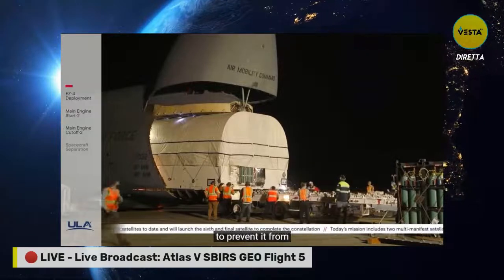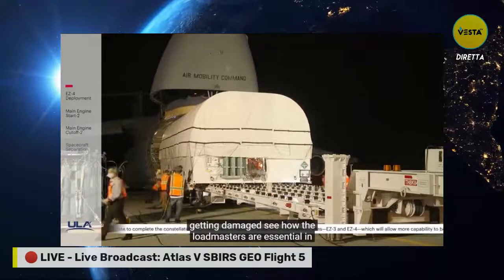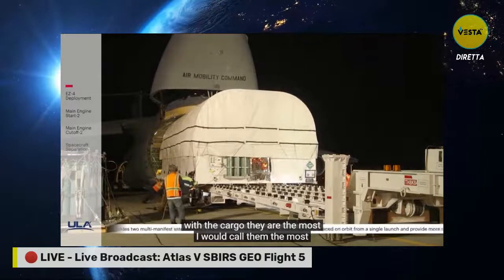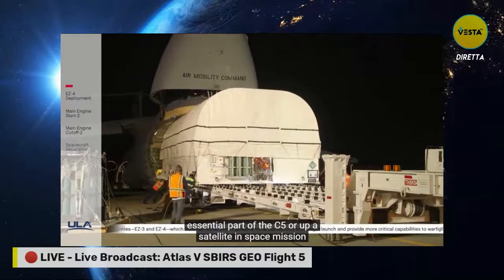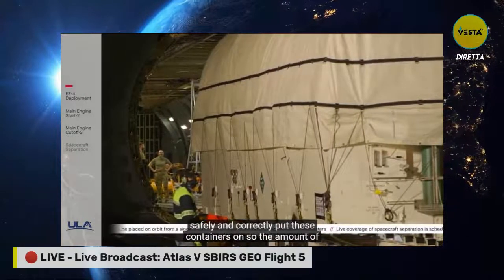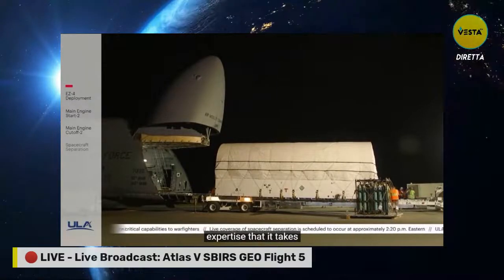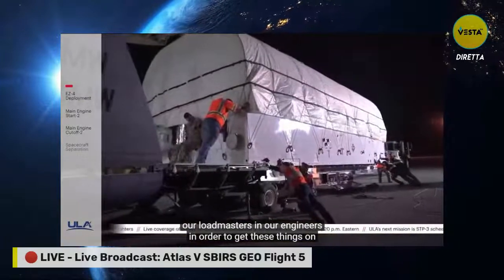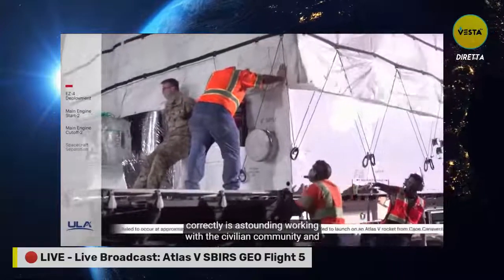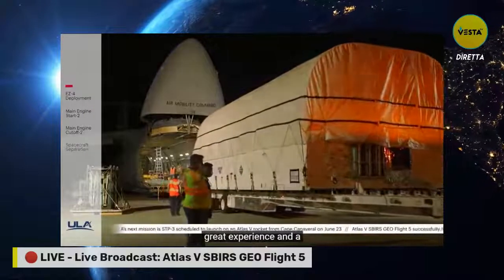So yeah, the loadmasters are essential in this. They're the ones who basically run everything to do with the cargo. I would call them the most essential part of the C-5, or of the satellite and space mission, just because it takes usually up to a day, 2 days in order to safely and correctly put these containers on. So the amount of expertise that it takes our loadmasters and our engineers in order to get these things on safely and correctly is astounding. Working with the civilian community and the space community in order to move these satellites is just a great experience and a different experience than what we're used to working with military only.